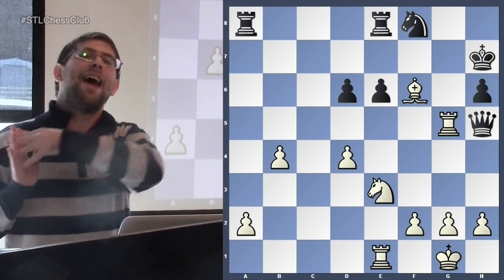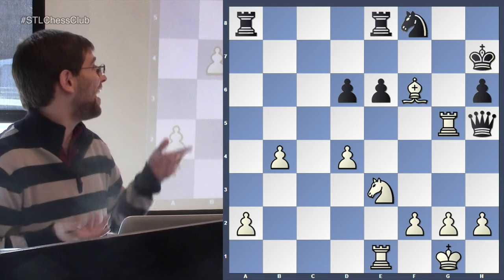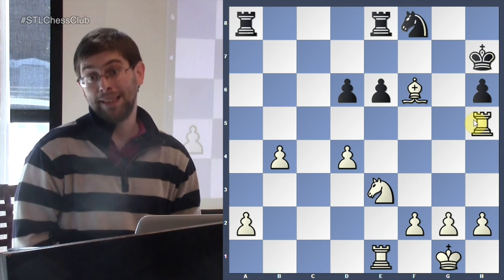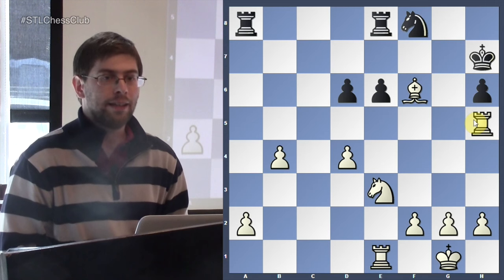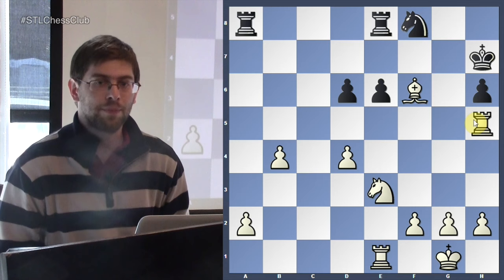Basically, Torre took everything possible on the seventh rank. And now we take the queen. And that's how Torre beat Lasker. So it's a valuable idea to know how windmills work.